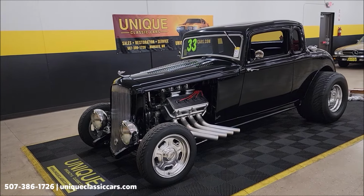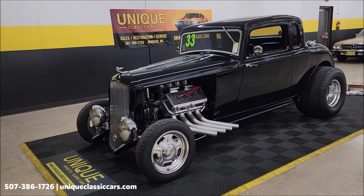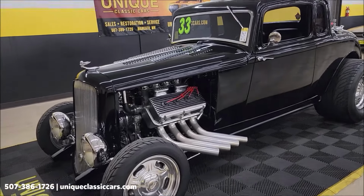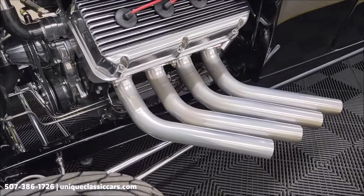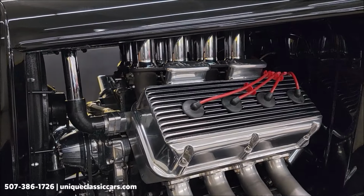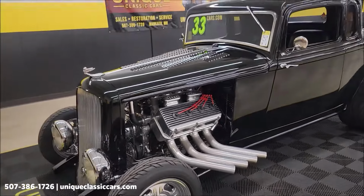First of all, how about the power plant? That is a 392 bored 30 over. It's 345 horse. Came out of a '58 Chrysler New Yorker. Look at this thing. And wait till we fire it up and you can hear it run. We're going to also get underneath that hood, get you a little bit better peek at that.